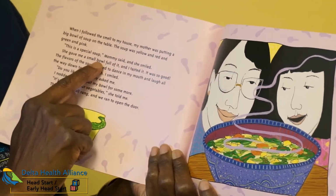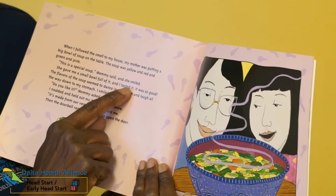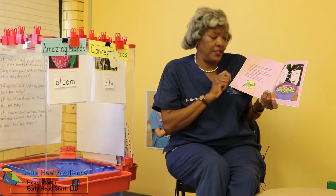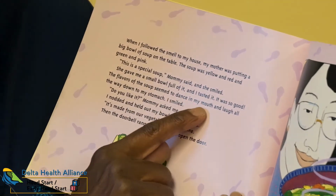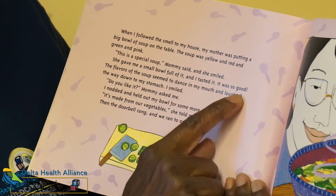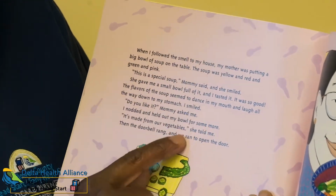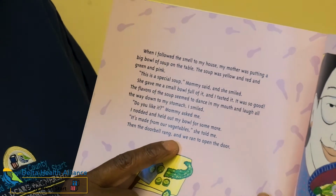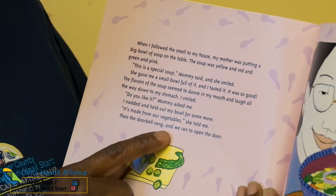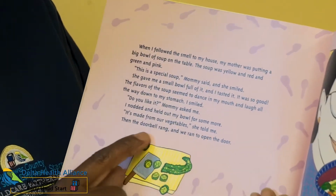She gave me a small bowl full of it, and I tasted. It was so good. Delicious. The flavors of the soup seemed to dance in my mouth and laugh all the way down to my stomach. I smiled. "Do you like it?" Mommy asked. I nodded, and I held out my bowl for some more. "It was made from our vegetables," she told me.